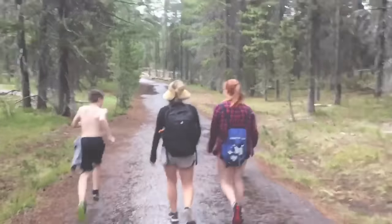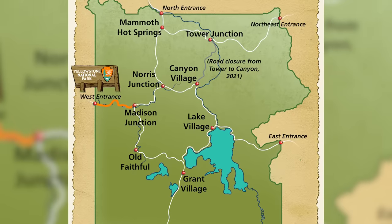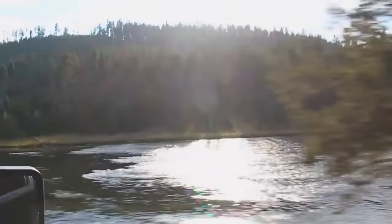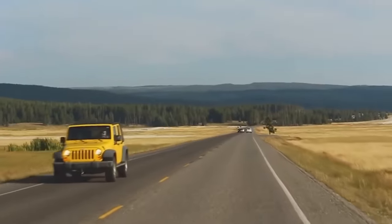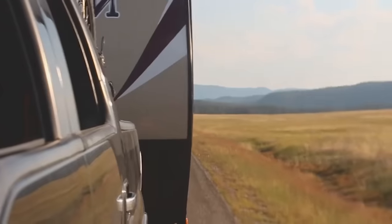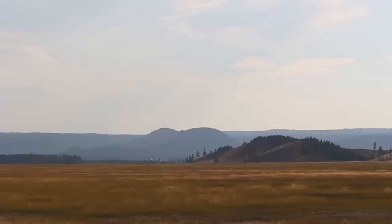Final countdown. If you're staying outside the park, set up camp at West Yellowstone or Gardner, Montana. Yellowstone is a massive park, so if you're camping in a van or something small, you might want to change campsites every night to maximize your time. Wherever you stay, get ready for long drive days because you're going to want to see it all.